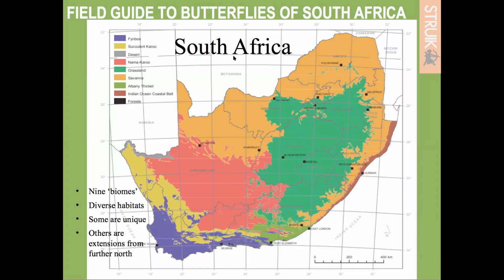Can you see my cursor? The only bit of forest you can see on this map are up here, which is the forests along the mountains in Limpopo, and down here, the coastal forests around Knysna in the Cape. And they're relict Afromontane forests. The only lowland forests we've got here in South Africa are little remnants along the Eastern Ocean coastal belt.